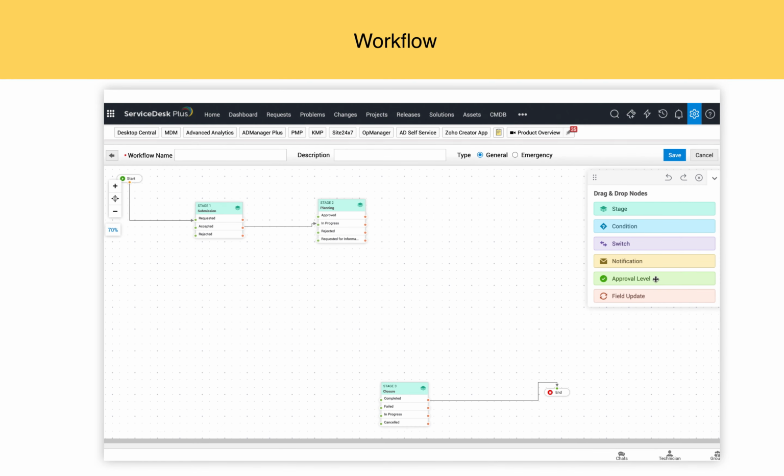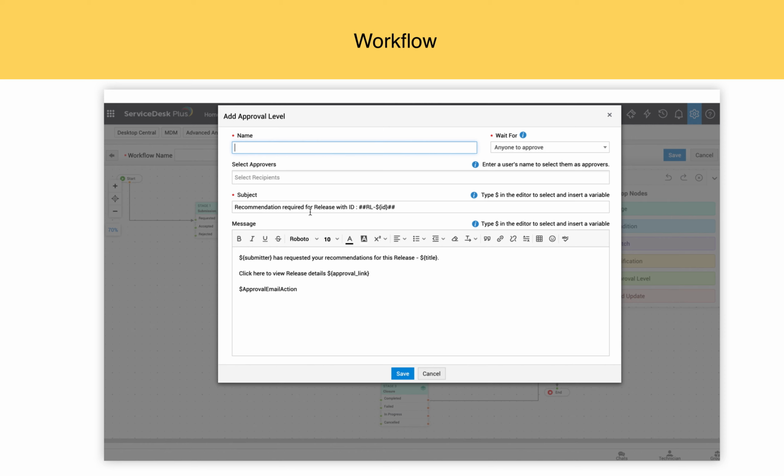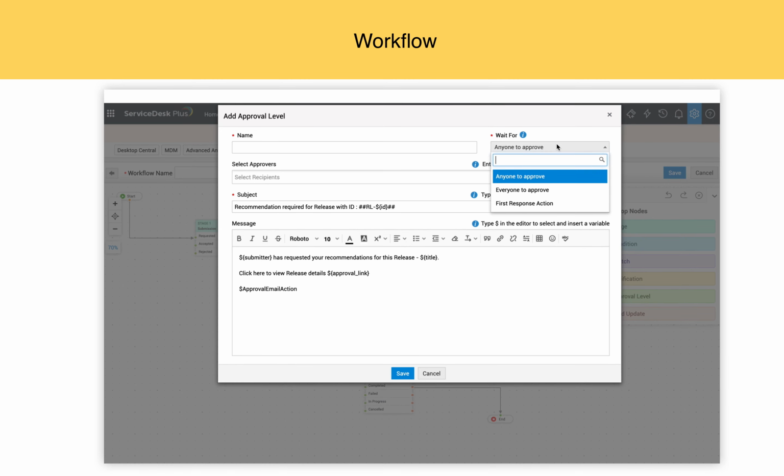Approval level. From the drag and drop nodes, you can drag the approval level into the canvas, and you can configure multiple approvals for each and every stage. While configuring the approval level, provide the name. Under wait for, we have 3 different operations. Anyone to approve: for each approval level configured on the approval action, anyone can approve in order for the level to be approved. Everyone to approve: everyone of that approval level has to approve in order for that level to be approved. First response action: if approval or rejection, whichever is the first action of that particular level, that will be considered.